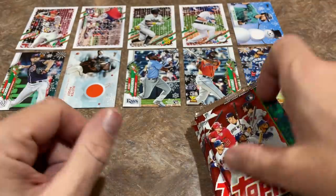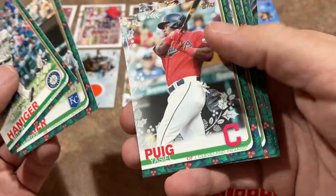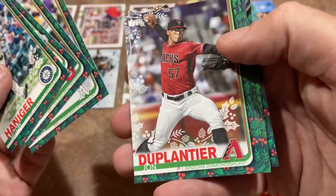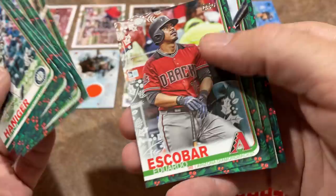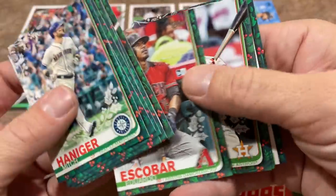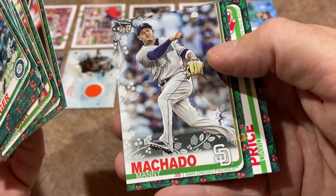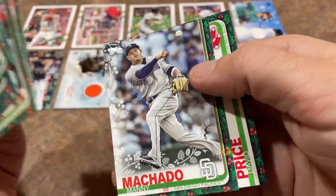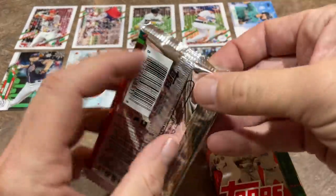So far, kind of a little underwhelming. The Eloy was nice, but there's Mitch Haniger, had a great 2021. Hunter Dozier, not so much. He struggled a bunch. Yasiel Puig might never play baseball again. We'll see. He's got some pending stuff against him. I know that he did have a contract in hand for 2021 in spring training, I think it was, from the Braves, but he ended up coming down with the virus, and that just kind of screwed everything up for him. Now, that's sometimes a short print when he's firing a snowball, the Manny Machado. That one, however, just a regular base card.